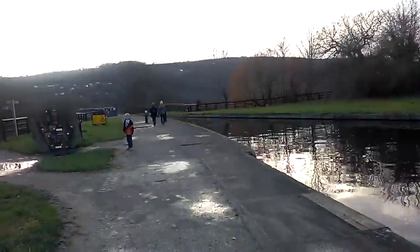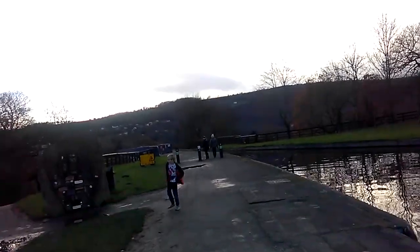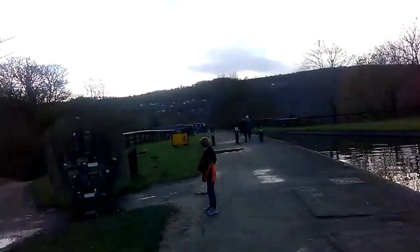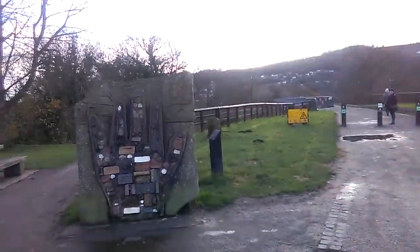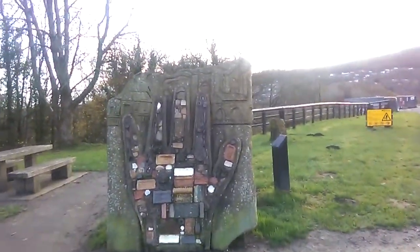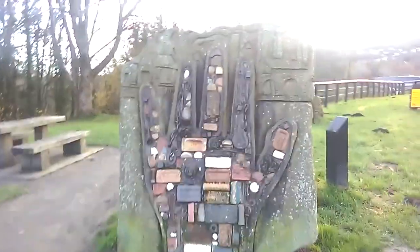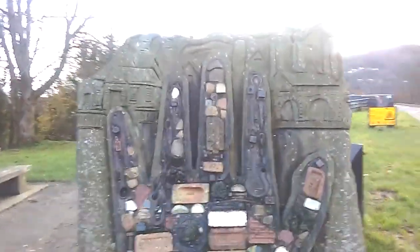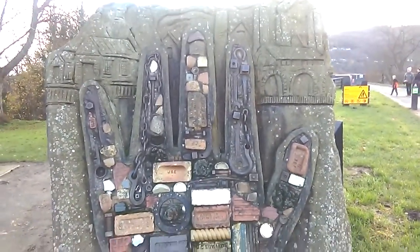There's all sorts of signs. A big hand. I don't know what the idea of that is. Some sort of sculpture. There's one or two sculptures about. What that one all means, I don't know. It's made up of old bricks and bits and pieces. There's bits of iron and bits of hooks and bolts and all sorts of things. Bricks, spanners. It's made of all sorts. It's quite interesting. Somebody's cleverly put that together.